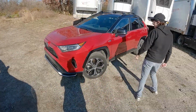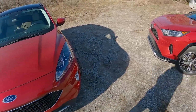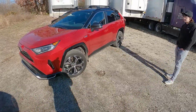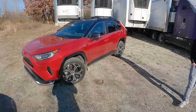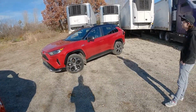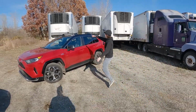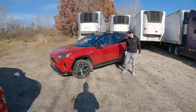This one is also quite a bit faster. We'll talk about that on the road. It's 302 horsepower compared to 221 combined. But this one weighs about 500 pounds more with the all-wheel drive system, a little bit larger battery, probably more sound deadening, and whatever other things Toyota's adding. The roof rails, clearly, do add a few hundred pounds each.